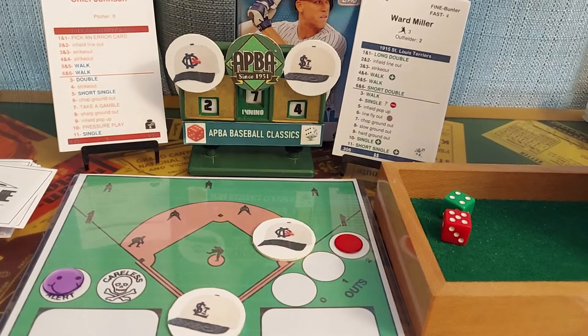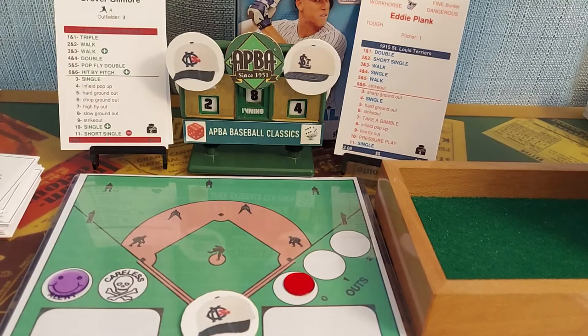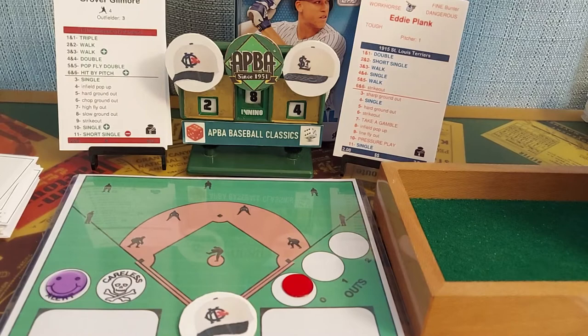Grover Gilmore will lead off for the Kansas City Packers. He played his first major league ball with the Packers in 1914 and had a good year when he hit .287 and stole 23 bases. In 1915, he hit .285. He had a lot of strikeouts his first year, 108 times, but he cut that down to 44 strikeouts in 1915.